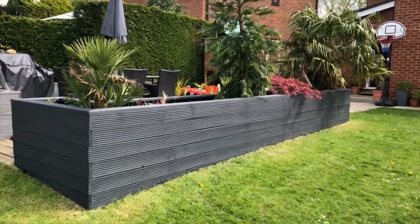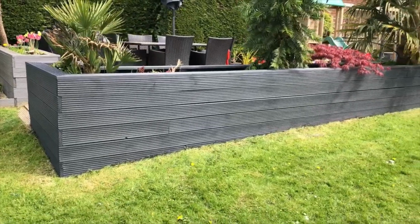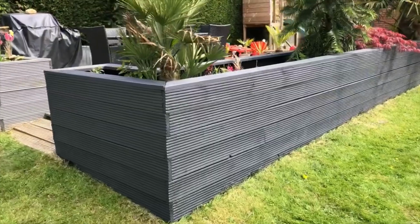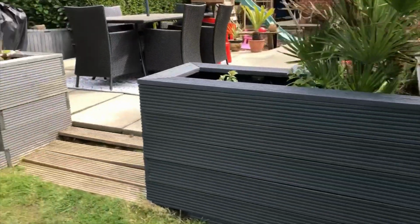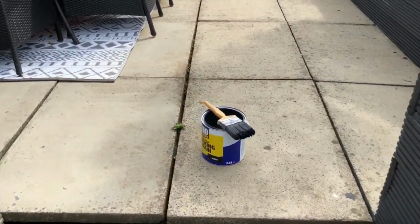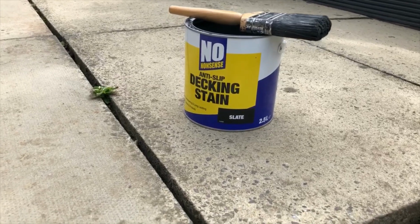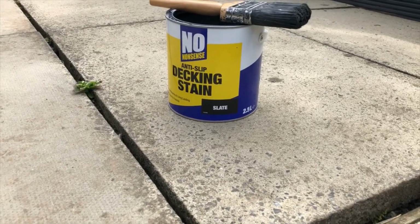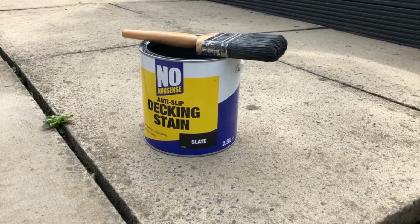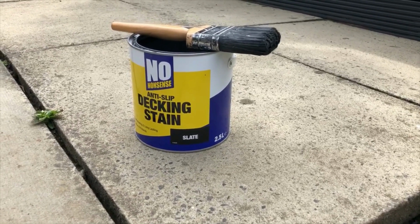So the first thing to show is, this perhaps isn't the best angle, but I've been painting the raised beds, which is just timber decking. And you can see, well, I painted the first one, the big one. This one I've yet to do, I'm about to do it. Here's what I'm using. It's Screwfix No Nonsense Anti-Slip Decking Stain. I don't need anti-slip obviously, but that's just the one that they have. It's very reasonable. I think it's about £12 or something like that.